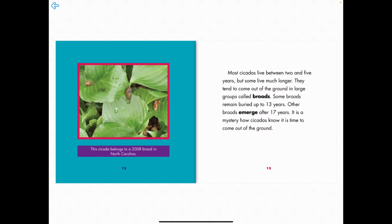Most cicadas live between 2 and 5 years, but some live much longer. They tend to come out of the ground in large groups called broods. Some broods remain buried up to 13 years. Other broods emerge after 17 years. And it's a mystery how cicadas know it's time to come out of the ground. And here, in May of 2021, the 17-year cicadas are coming.